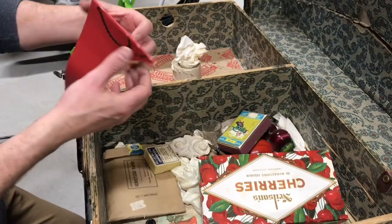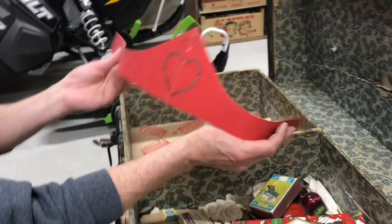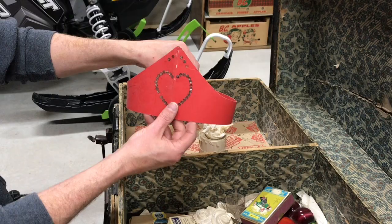Crown? They would have stapled it. Yeah. Someone would have worn that. Cute. So maybe school memories. That's probably what some of this Valentine's stuff is. Day or birthday or something.